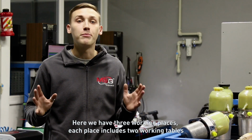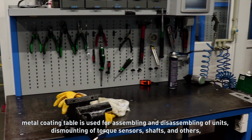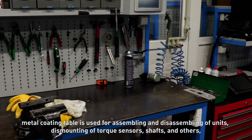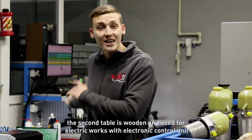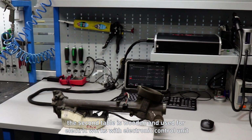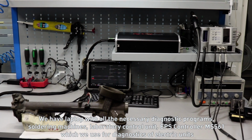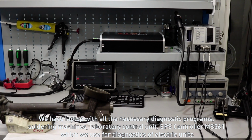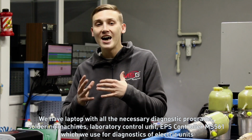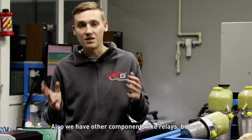Here we have 3 working places. Each place includes 2 working tables. The metal counting table is used for assembling and disassembling of units, dismounting of torque sensors, shafts and others. The second table is wooden and used for electric works with the electronic control unit. We have a laptop with all the necessary diagnostic programs, soldering machines, laboratory controller unit, EPS controller MS561, which we use for diagnostics of electric units. Also we have other components like relays and boards.